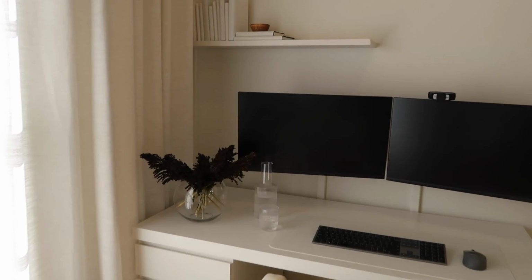So I ended up going with this simple floating shelf. To be honest, I used to not really be a floating shelf fan, and you guys know I'm not a shelf fan in general, just because I feel like it invites stuff. But I did feel like I needed a little bit of a detail above these monitors, so I put the shelf against the wall so it kind of looks like it's coming out from the wall, which I really liked.